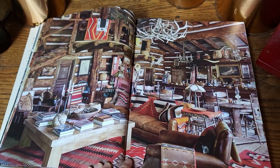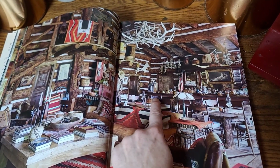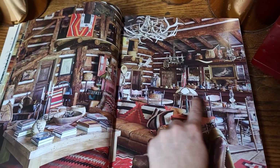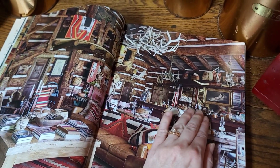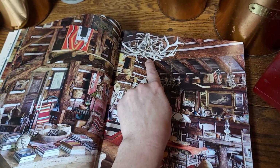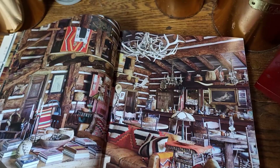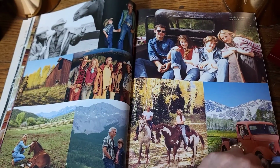Now this is like a maximalist. Wow. One thing I loved is that it's two tables in this area, round tables, not one big table. I thought that was cute. I think this is like a bar section meant to look like a saloon. And I love the beautiful chandeliers here, but you still have the antler chandelier. And I've noticed he uses these a lot in his homes. They're like spread throughout. Family photos.